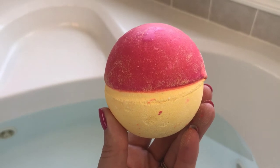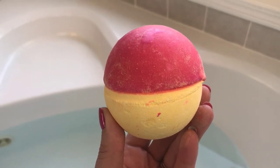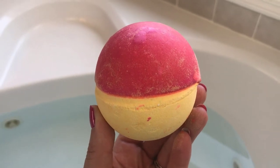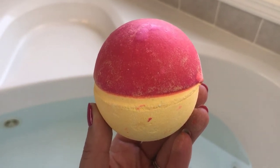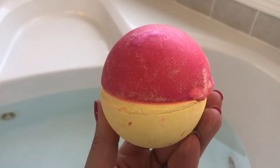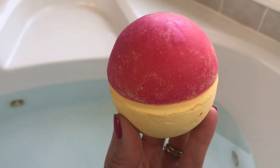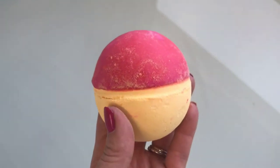I don't know what I'm waiting for, because I just love them so much. Anyway, so this is Never Mind the Ballistics, and it is lime, orange, and I swear a little bit of peach, I think it said too. And this one to me smells like a sweet tart. Oh, it smells so, so good. And this is a bath melt. The pink is a cocoa butter bath melt, and it's the exact same colors as the Yellow Submarine that I did not too long ago. But anyway, let's go ahead and get it in the bathtub and see what it's going to look like.